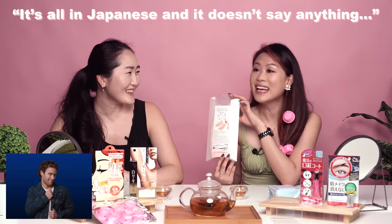But they didn't really mention what it does. Yeah, that's the bad thing about Japanese packaging. It's all in Japanese and it doesn't say anything. Exactly. So I think a non-Japanese person like me wouldn't consider this if I just walked past the store. But luckily I have Haruka with me. She helped me read all of this Japanese information. But even then, they didn't mention what it's for. Yes, and what it does.